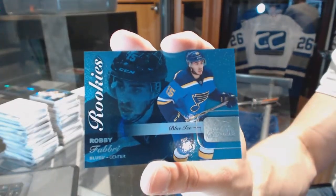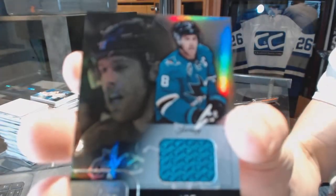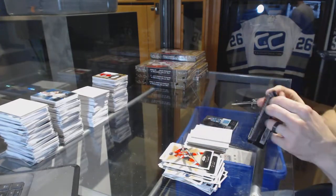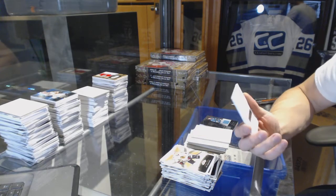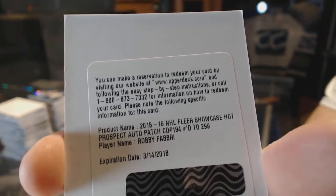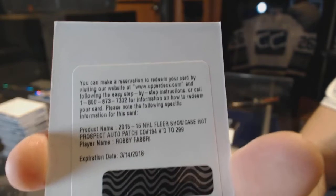Flair Showcase Blue Ice, number to 199 for the St. Louis Blues, Robby Fabbri. Robby Fabbri, 199 for the Blues. We've got a Flair Showcase jersey for the San Jose Sharks, Joe Pavelski. And we've got a Hot Prospects Rookie Patch Auto Short Print Redemption, number to 299 for the St. Louis Blues, Robby Fabbri. Hot Prospects Rookie Patch Auto Short Print, number to 299 for the Blues, Robby Fabbri.